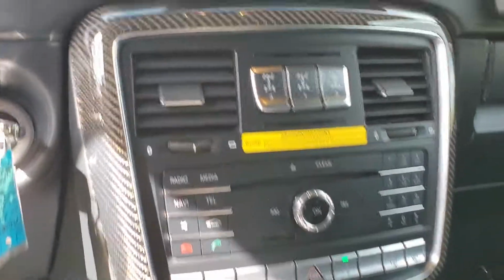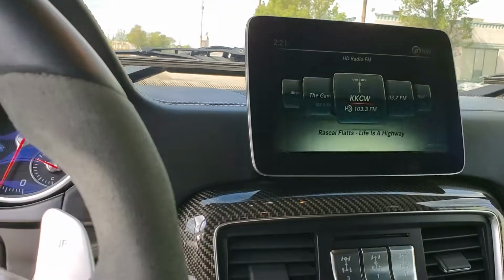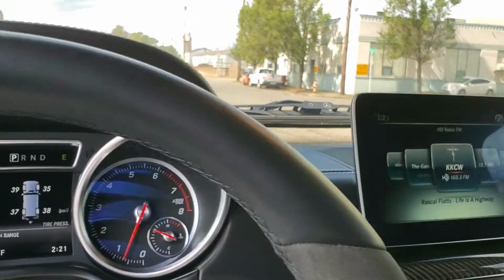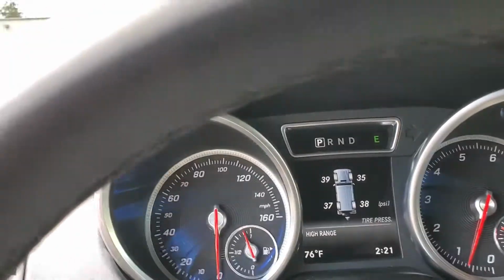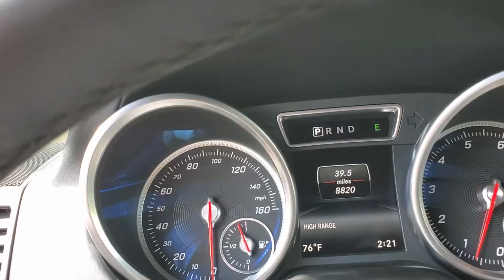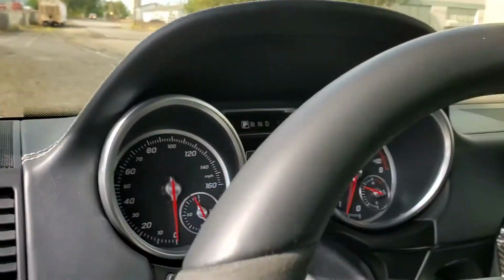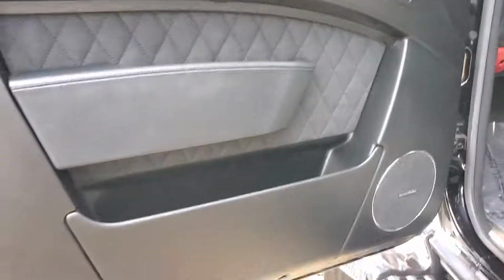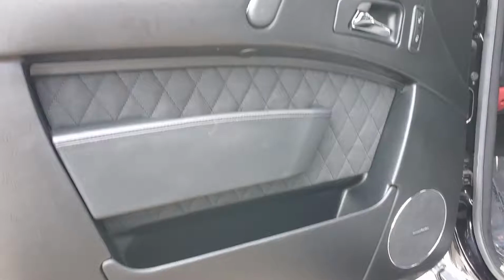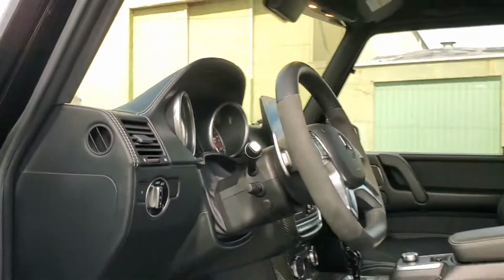heated ventilated seats, the three-way locking differentials. Latest and greatest in Mercedes technology, Bluetooth, etc. 8,800 miles. Got the sweetest steering wheel, paddle shifters, Harman premium sound system. There you have it.